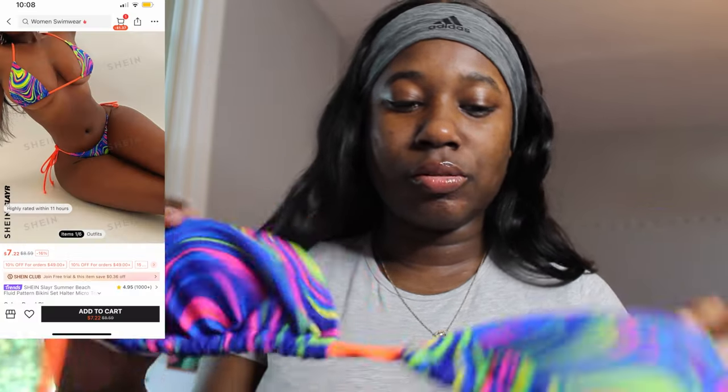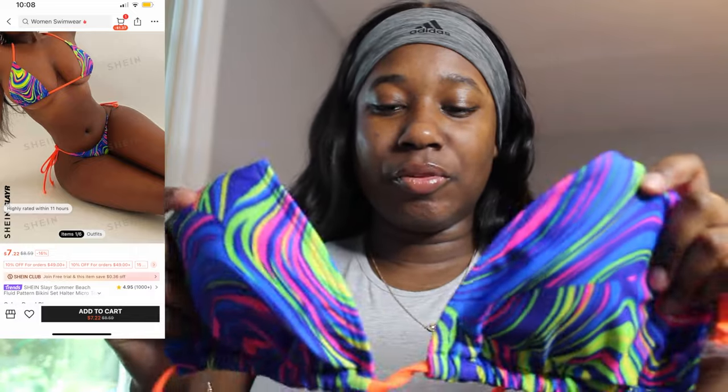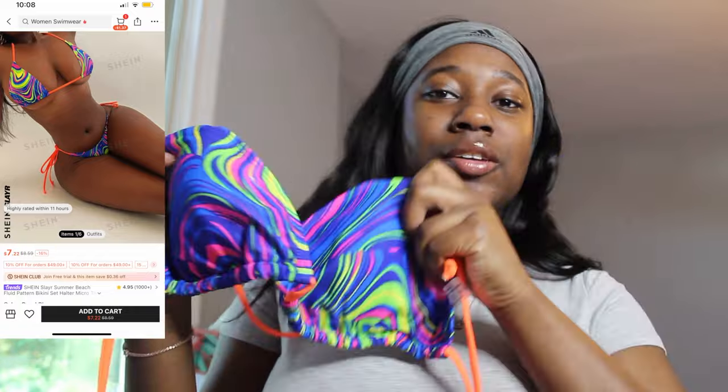Okay, so the first one I got, I'm also going to put the picture right here, because I'm not trying these on. If the top don't fit, it don't even matter to me about the bottom. The first one I got was this cute one. I think this design is so cute, but if you have bigger boobs, like I do. Mind you, I got a medium.